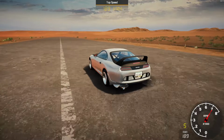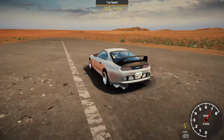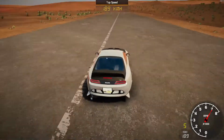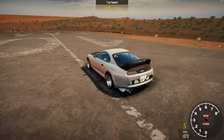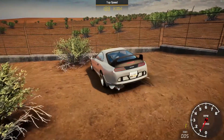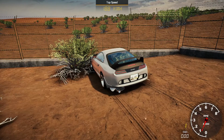So the previous car got 181. So it maxed out at 188. I think I got 189 out of it previously. Doesn't matter.